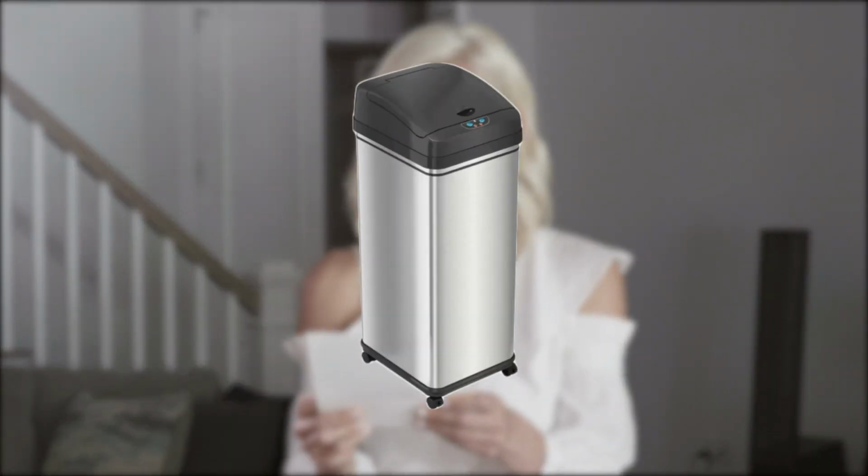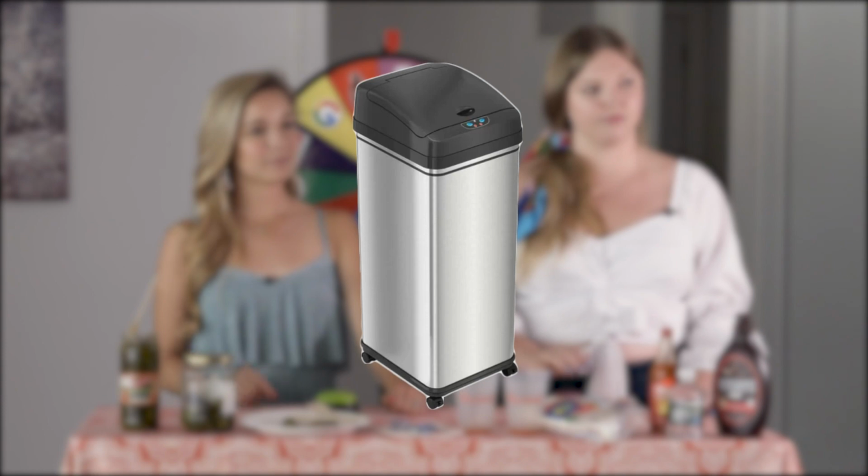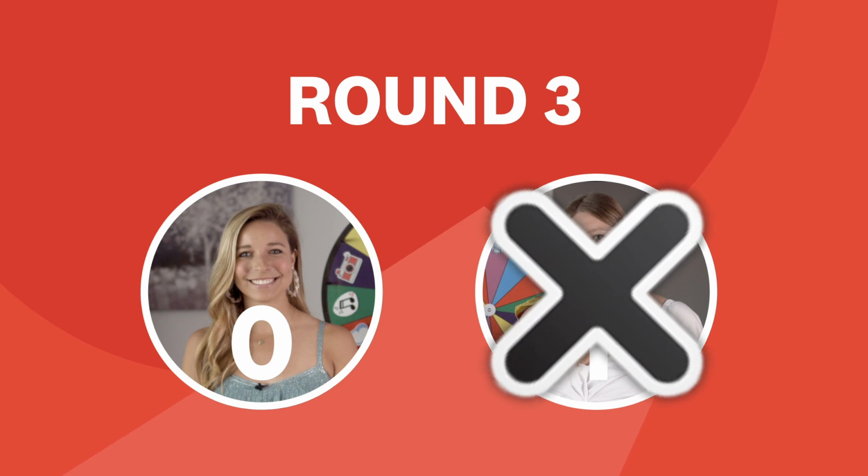Next question. Question three. Is this touchless deodorizer trash can more or less than $90? You guys don't even know what I'm about to say. More or less than $90. Oh, wow. I think I have a fifth sense. Okay. Kira. Wait, but she did it first. Olivia's fast, I don't think so. More. It is actually less, Olivia. Were you gonna say more? I was gonna say more. Dang it.